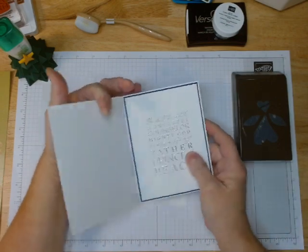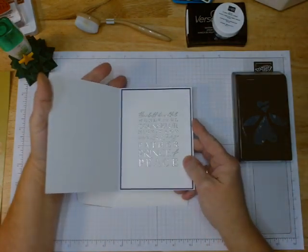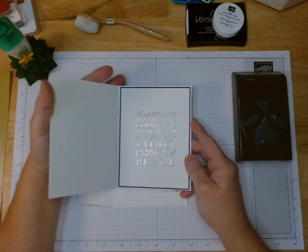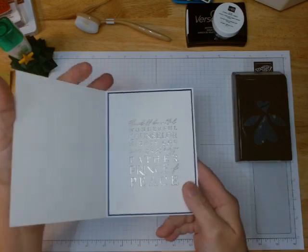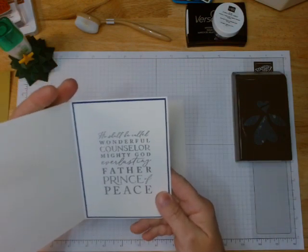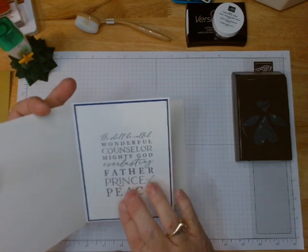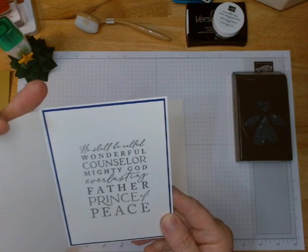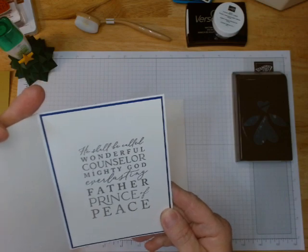and then our sentiment is, He shall be called Wonderful Counselor, Mighty God, Everlasting Father, Prince of Peace. I've done that in silver, so it is quite shiny and a little bit of a challenge to see on camera, but I see now that you can see it.